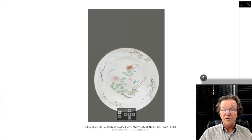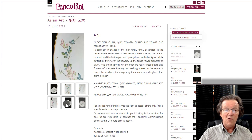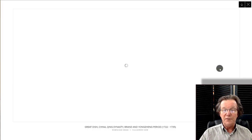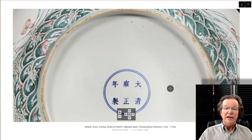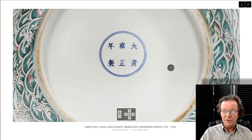I think the Pandolfini example is from an earlier time in the period, and I'll tell you why. We'll get over here to it. It'll take a second. There it is. Here's the back of it. Come on, load. Here we go. You notice the reign mark on the back of it. It says Yongzheng, but it's done very much in the manner of Kangxi marks. It is written in 3 columns of 2, which is something you don't see very often at all on Yongzheng pieces. Typically, they're written in 2 columns of 3.